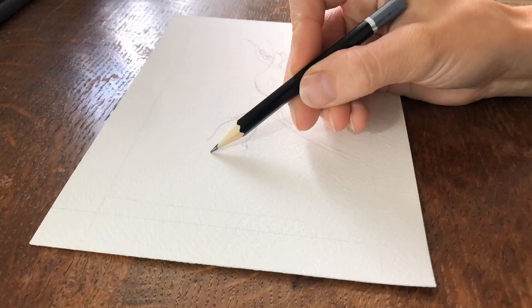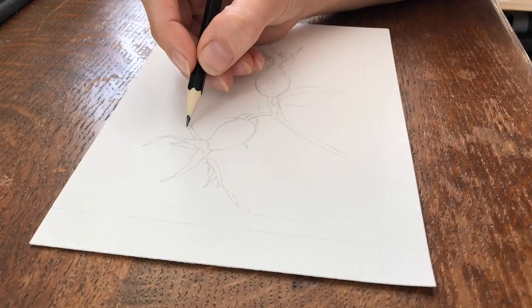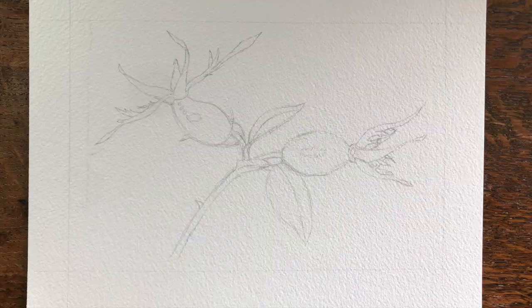I spent ages trying to work out a composition that worked with a portrait orientation. It took me longer than it should have done to realise that it would work much better as a landscape. This is why I like working out my compositions on scrap pieces of paper first. It allows me to make mistakes and try things out.